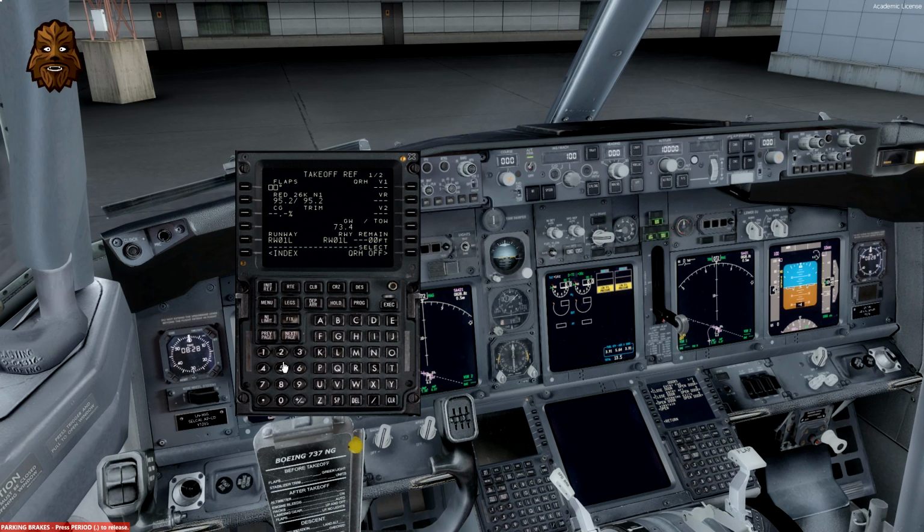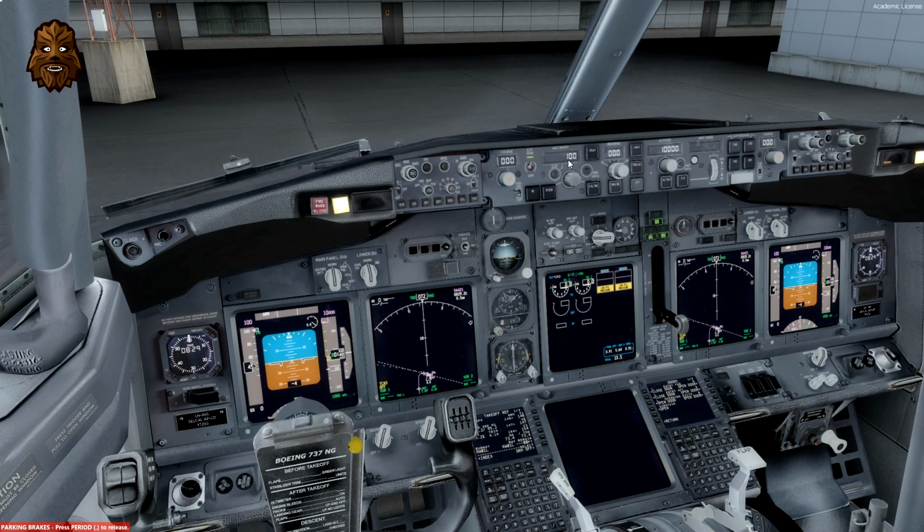It will be a flaps 5 takeoff. Center of gravity can get popped into there like so. We'll give ourselves an acceleration altitude of 3,000 feet. I'm not too sure on this departure whether that is accurate, but I just like to do so. And then we can pop in our V speeds. V1 146, VR is 147, and V2 is 154. It's telling me I can't do a certain speed by a certain waypoint, but I'm just going to clear that. That's fine. So we can now put 154 into the MCP there.